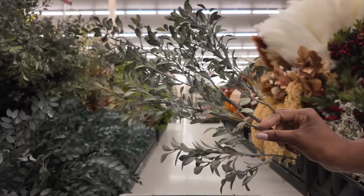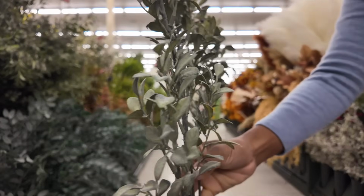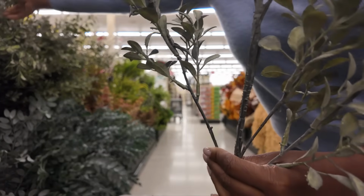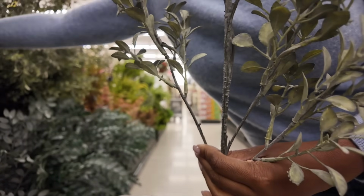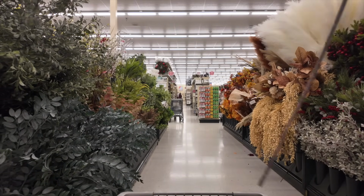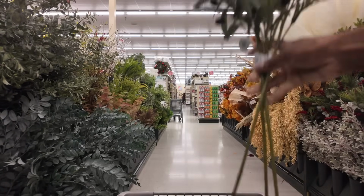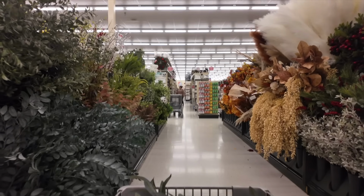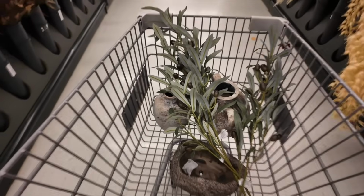I was walking past and I saw these stems. I love the muted shade of them, so I think I'm gonna grab a couple. They're pretty expensive though, so I'm not gonna grab too many. Maybe just two. I'm gonna do these just because they are a darker green, which I think matches better with my space. Okay. On the move.